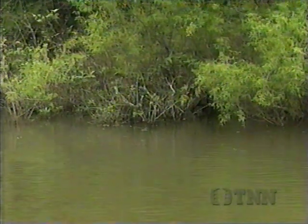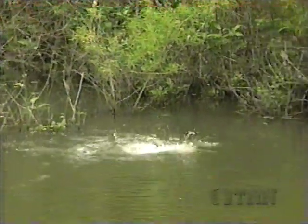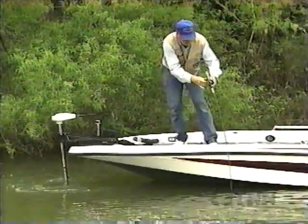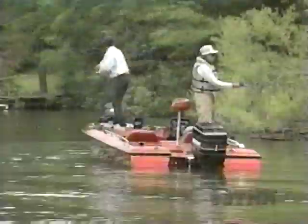Sure should have. There he is right there, though. This way, I got him. Watch out, I'm slinging him. Big, but I'll take him.